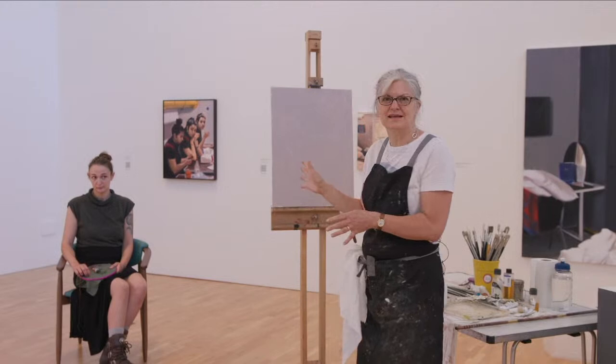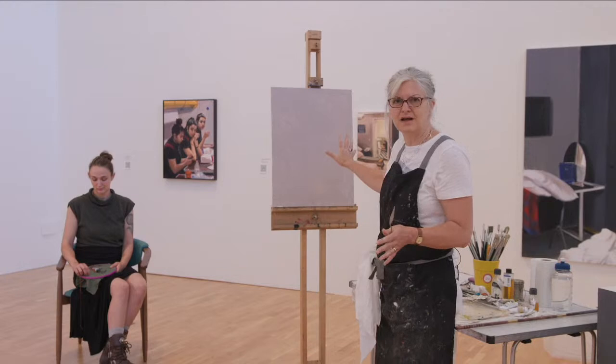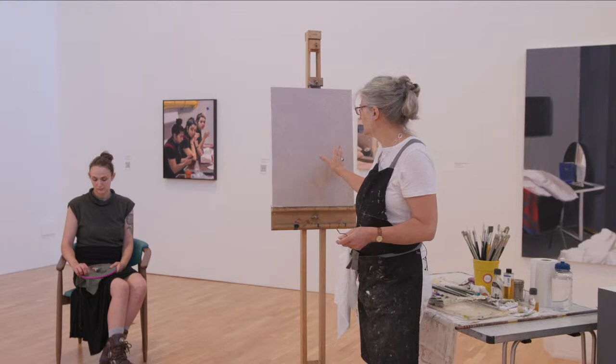Thank you, Deborah. Good morning, everybody. I've got Sophie sat here. She's absorbed in her embroidery work here. And in the few minutes that we've had preparing, I've been trying to visualize her figure on my blank canvas. This is a traditional canvas on a stretcher that I've primed with pale umber acrylic paint.